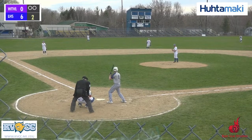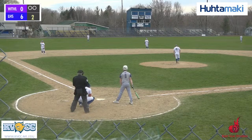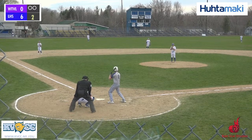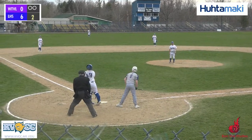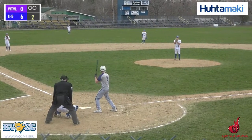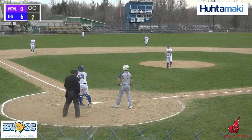Two and oh the count. Littlefield gets the sign, kicks and delivers. Here's a strike. So far, the defenders haven't had a lot to do. The first ball put in play was from the last batter. Here comes. Down and in, 3-1. Jacoby Sirois, the third baseman, waits on deck for Waterville. Comes the 3-1. Strike on the outside corner.